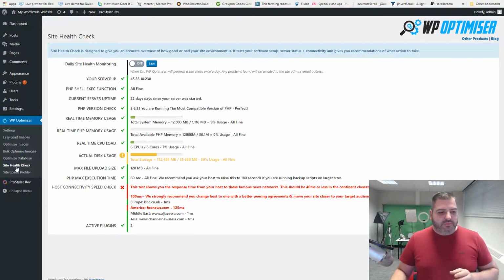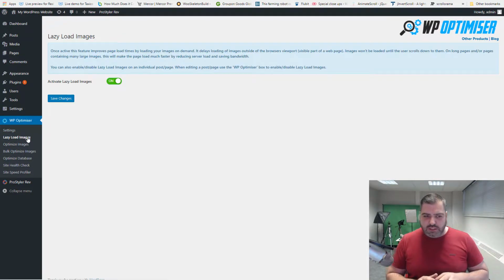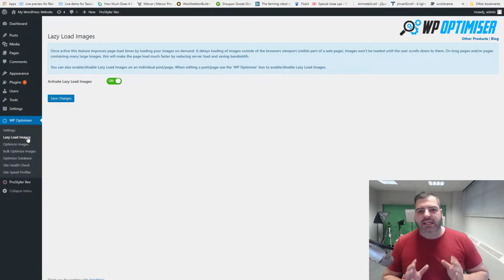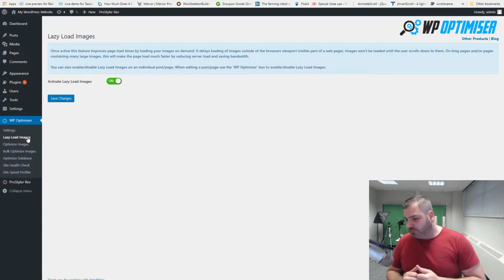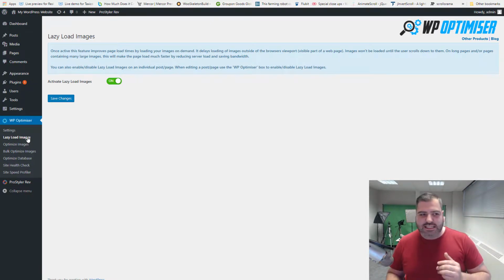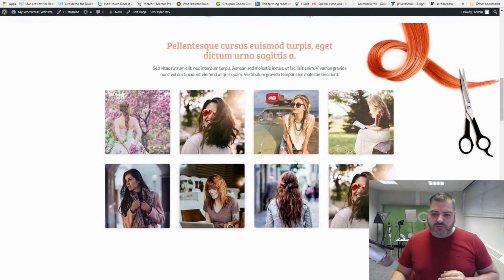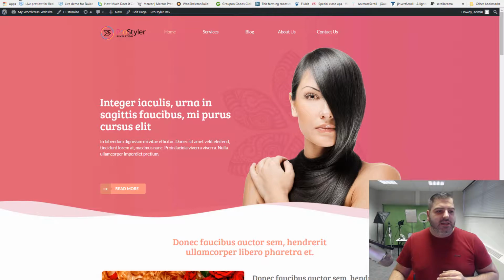But anyway, next you've got the site speed profiler, and this will just give you a profile of your site versus a benchmark that they actually use. Now, the important thing to note is this does all the optimization for your site, but this is before you've even added a cache plugin. When we add a caching plugin, such as Super Cache or Total Cache, it's going to make it even faster. This is purely just optimizing it, ready to put your cache plugin on your site to just make it super blazing fast. So I'm just going to scroll up, refresh my page, so that you can see.